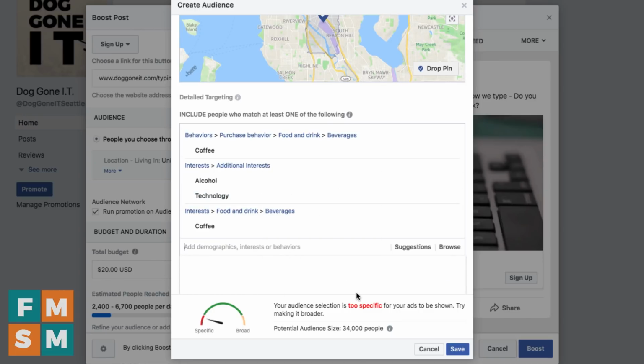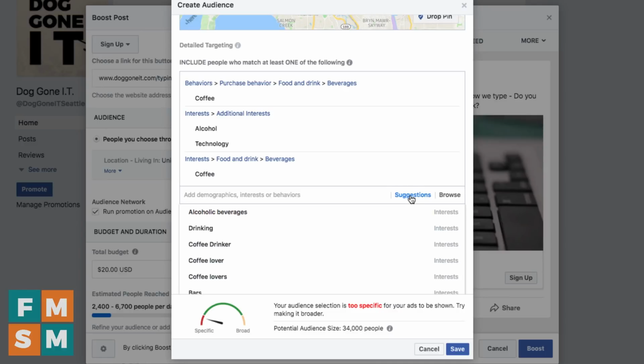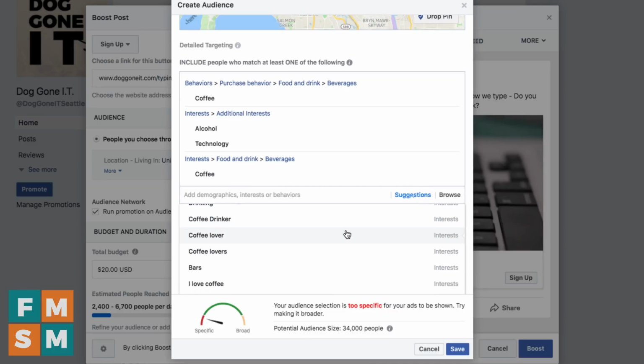Just know that it only requires one of these interests to target somebody. So if you put in 20 different things and one of them is super random, they're going to show it to people who only like that one thing, and that may not be what you want. So just keep that in mind. You can also click on suggestions, and based on what you've already typed in, it will give you some more suggestions there. So you decide if your audience size is big enough or not.